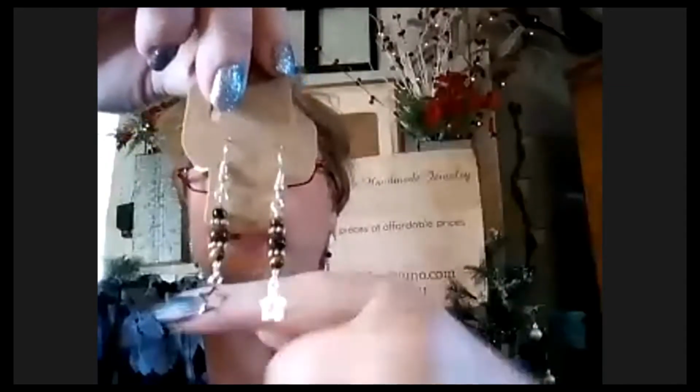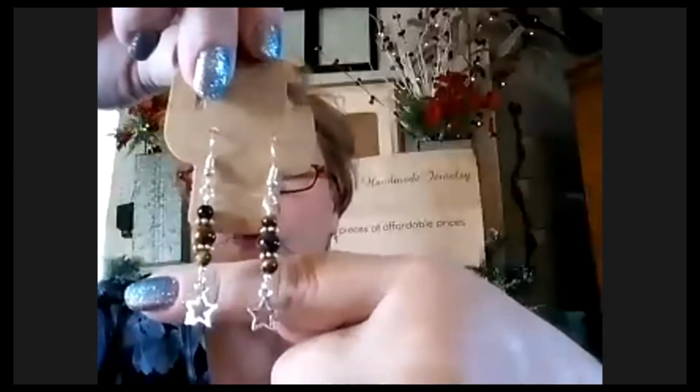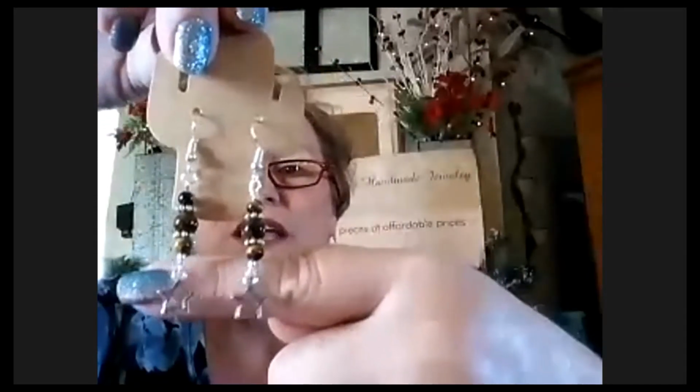Next one is tiger's eye. I have shown red tiger's eye, but I wanted to show the classic brown tiger's eye. And so tiger's eye, it actually inspires curiosity. So I put it with little stars. These are $9.